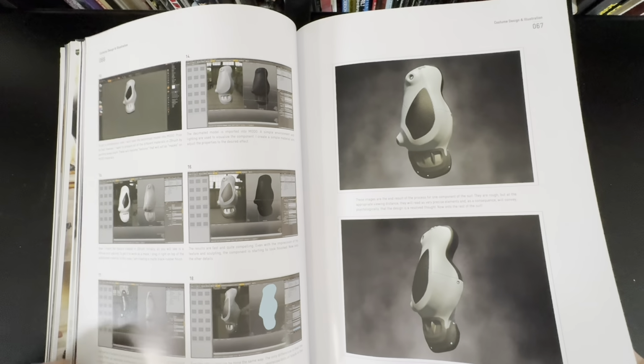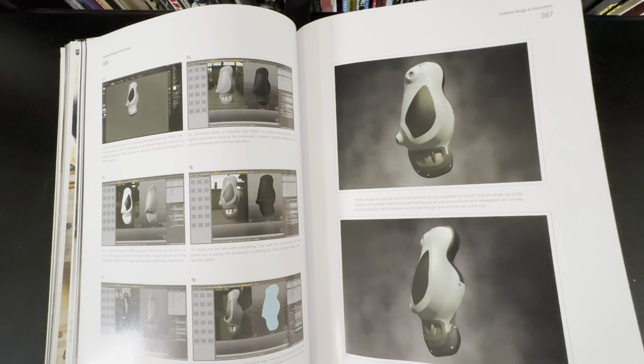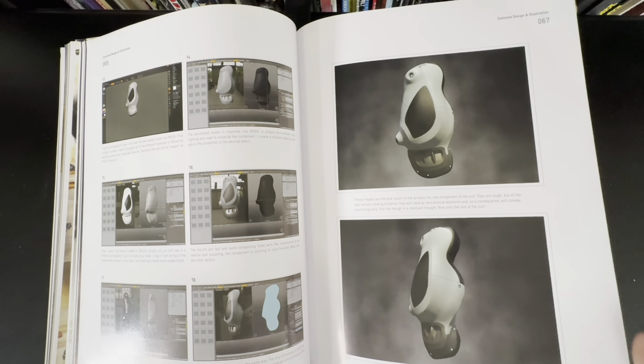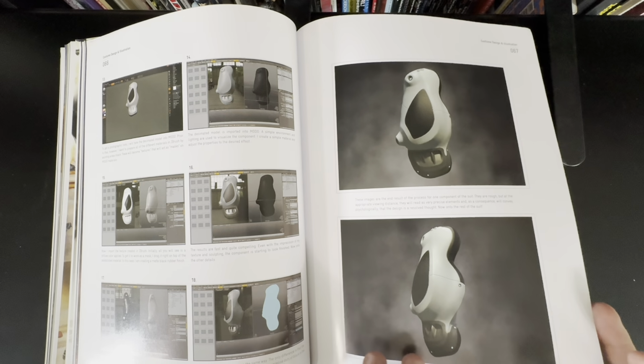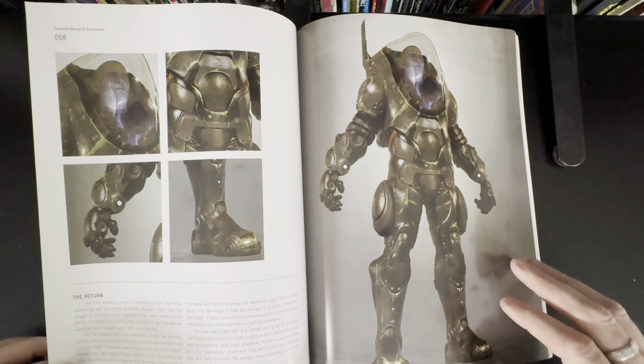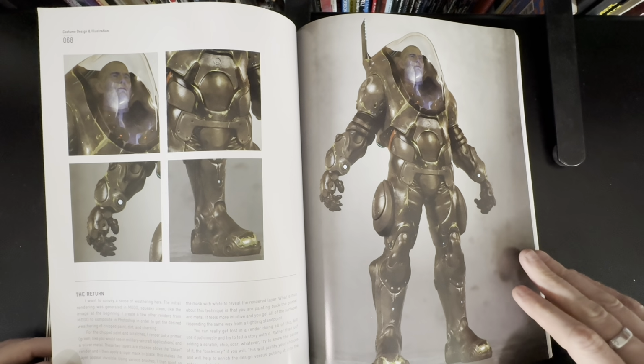I mean, if you're a great designer and you're doing it all in Photoshop 2D artwork, that's cool, and you definitely would be sought after. But if you can do that and this as well in ZBrush, man, that is just a big boon. And then here's the finished piece.